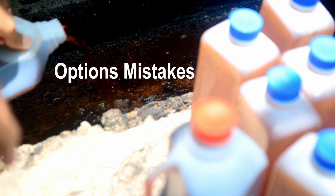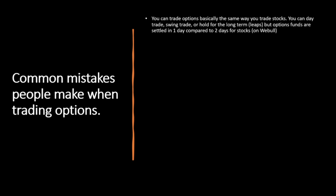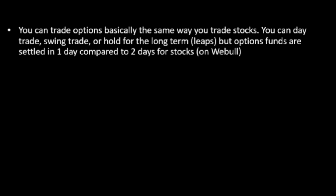Here are some common mistakes and/or misconceptions people make when trading options. One of the biggest ones I would say would be that some may not realize that you can buy and/or sell options just like stock.